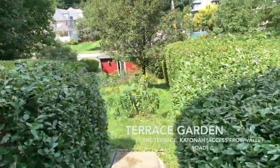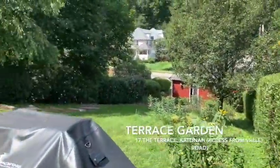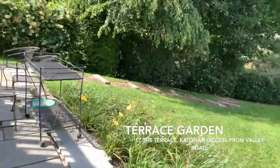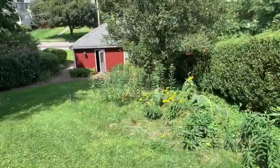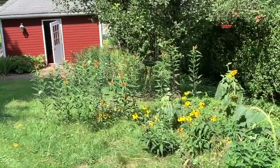I'm now on my way to Katona to visit Helen Kolp. I know that just this last spring she had installed into her lawn a little meadow. Here it is. This is just after one season.